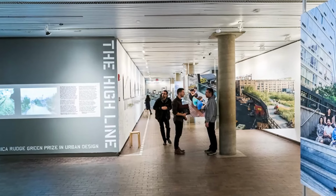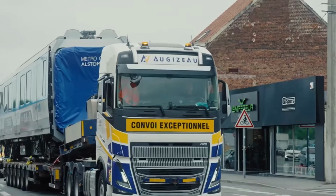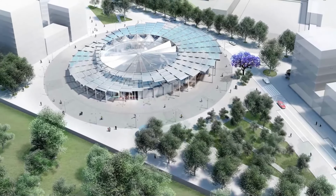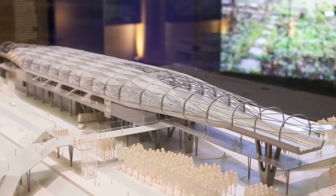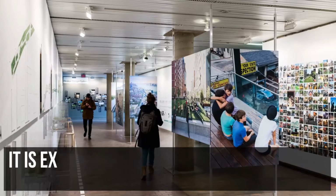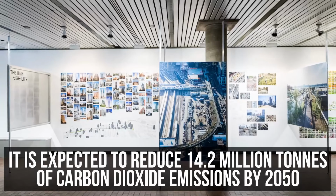Given the sheer scale of the project, there will be a big environmental cost as a result of its construction. But once in operation, the project's expected to become a very powerful saver of carbon, which is why Harvard University awarded it the 2023 Veronica Rudge Green Prize in Urban Design. For context, it's expected to reduce 14.2 million tons of carbon dioxide emissions by 2050.